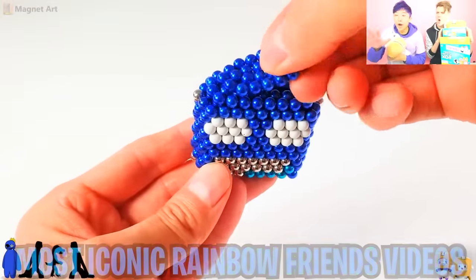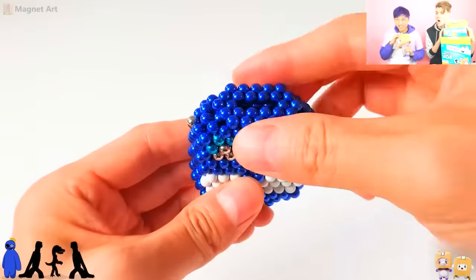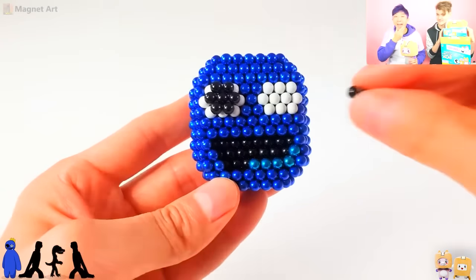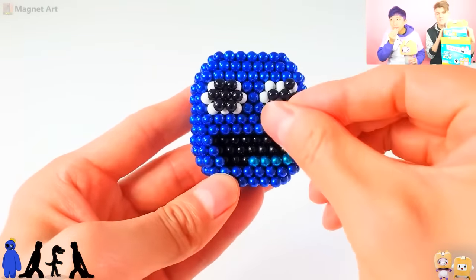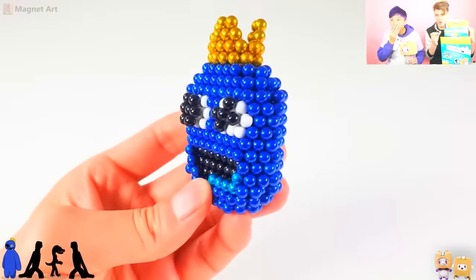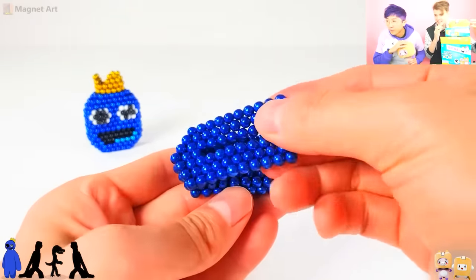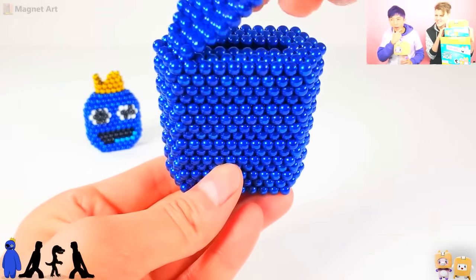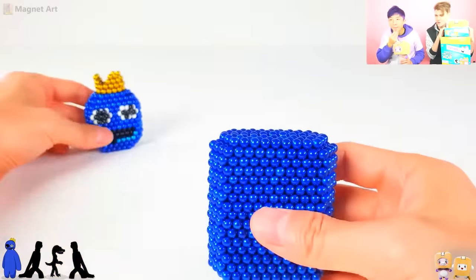They're gonna make Blue and all the other Rainbow Friends out of magnets? Wow, this is gonna be so cool. They're gonna make Blue Rainbow Magnet Friends. Yes, and I believe at the end, they're gonna destroy these magnets with a giant magnet. They made the crown for Blue. You can even see they made the drool on him. That's so crazy. Wow, they're gonna make all the Rainbow Friends?